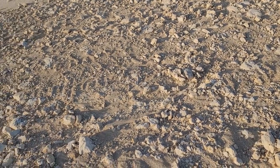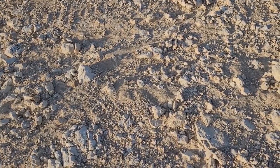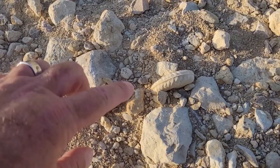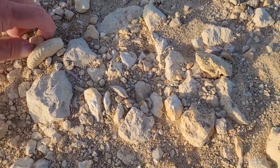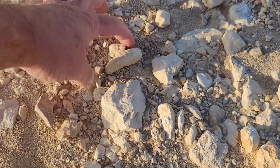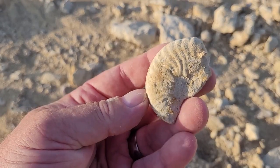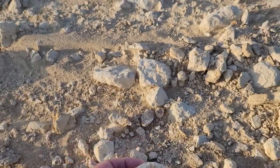All right, everyone. Hopefully this thing is whole. I haven't pulled it out of the ground yet, but you can see it's got pretty well defined there. So this ground is like cement. Oh well. That would have been nice if it was whole. Okay, well, let's keep looking.